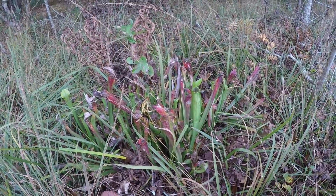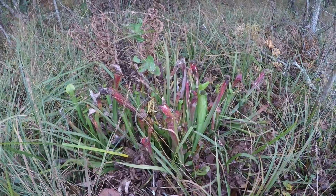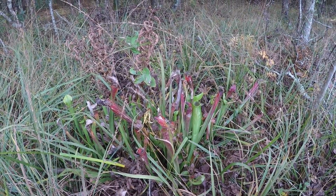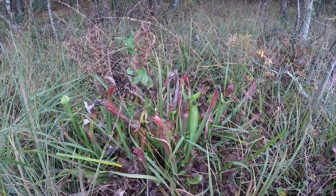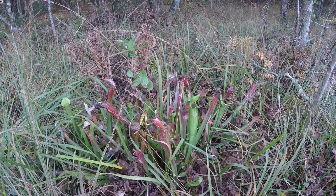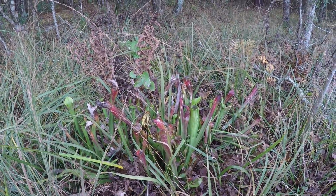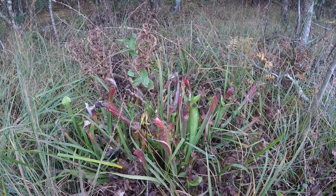So these are just really cool plants, and you don't see many bogs. If I had to make a suggestion, I would say go to Splinter Hill Bog in North Baldwin County, Alabama. They have one of the best pitcher plant bogs in the southeast. It's very well maintained. I certainly recommend you go and see it, especially in the springtime when all the pitchers and the blooms are up.